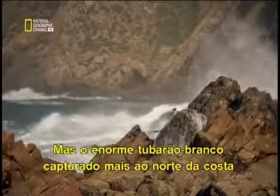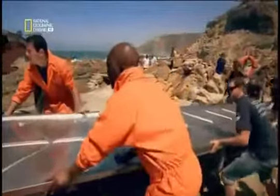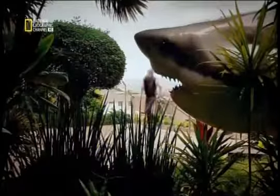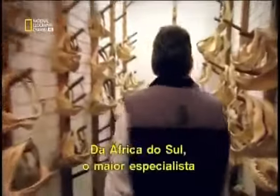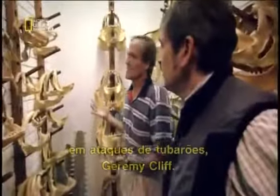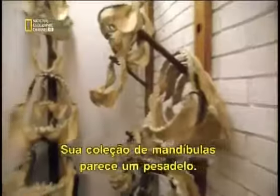The huge great white, caught further up the coast, presents a unique opportunity for experts to learn about the shark's anatomy. British veterinary scientist Mark Evans joins an international team. Wow, that's some collection, isn't it? From South Africa, leading shark attack expert Jeremy Cliff. His jaw collection is the stuff of nightmares.